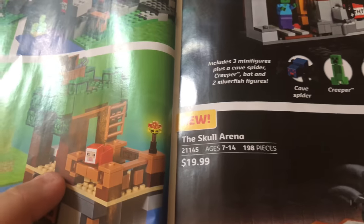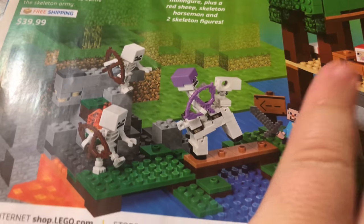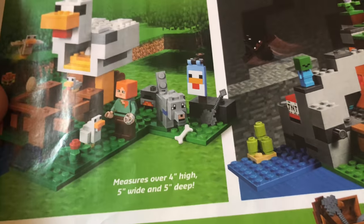Minecraft. So this set here, turn attack. I don't really, it's just nah. This one, yeah, it's a bunch of blocks, basically.